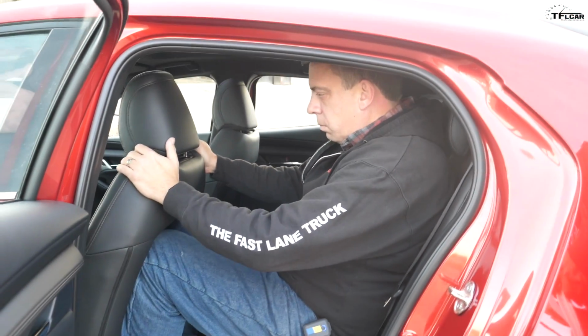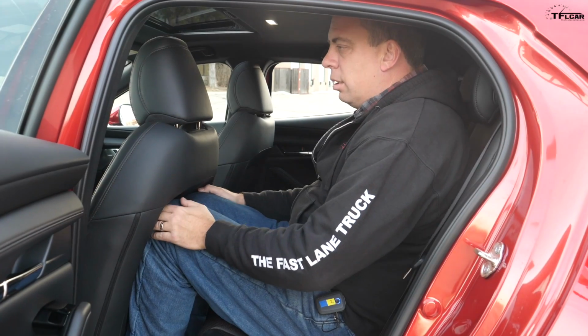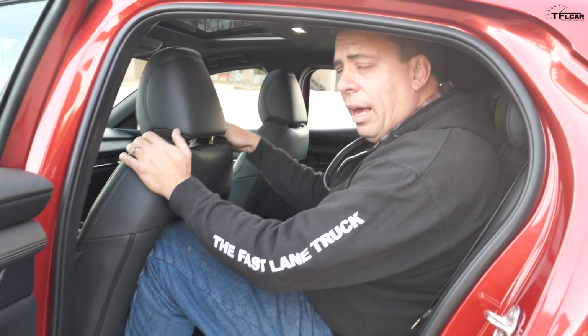Wait a minute. I've seen medieval torture devices with more room. So, okay, my knees are touching. You think? Yes, but my head is also very much touching. Yeah. I mean, this is the part that really surprised me when I first drove this vehicle, which was a few months back.